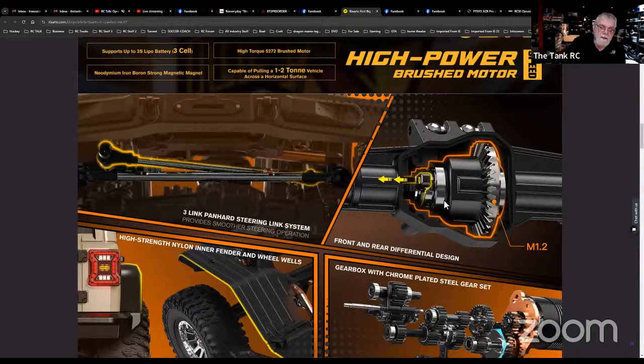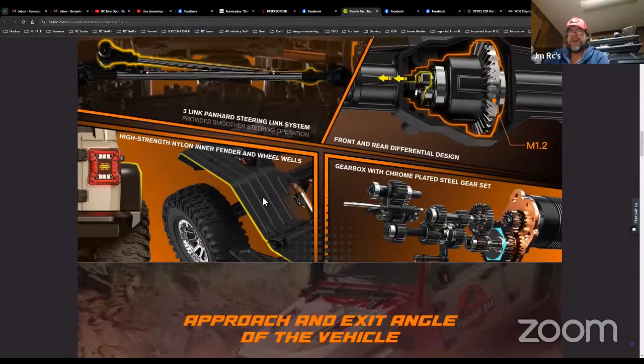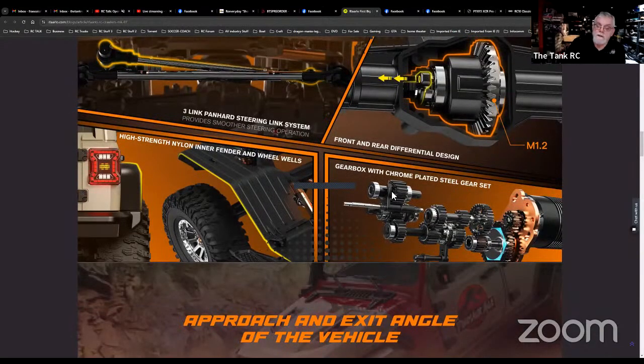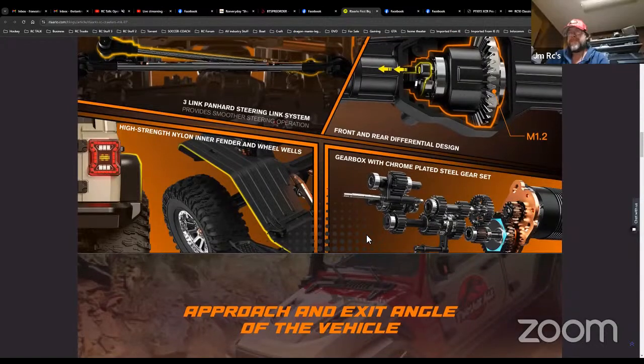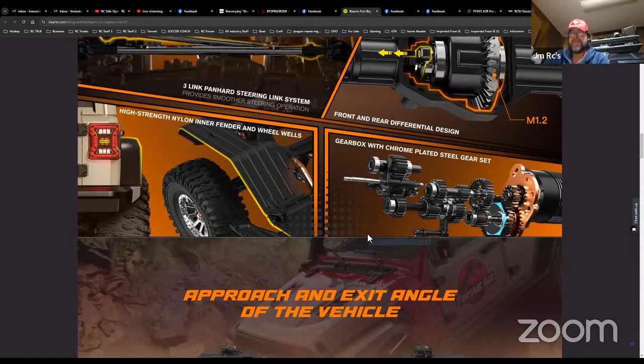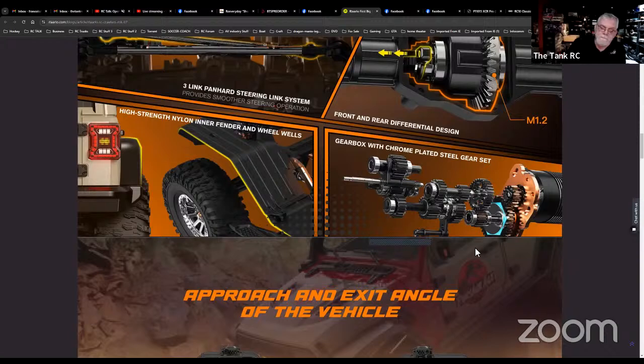Locking diffs, which is nice. 3-link Panhard. So it is a chassis mounted turbo and not an axle. So here's the gears. When you look at the gear, to me, I kind of found that funny. That doesn't look like chrome. The bearings look like chrome, but that's not. There's black chrome. There is black chrome. Okay. Yeah. A lot of impact sockets that you buy are chrome vanadium and they're black. Okay.